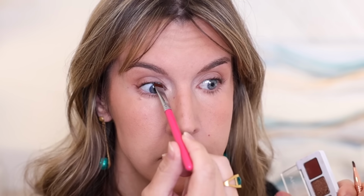So I first took an angled eyeliner brush. I have this little travel one from Sigma, the E65, and I could have used the angled portion of this Persona dual-ended brush as well. And I start with a little flick here, not a wing. We're going to smudge things. And you can use that same angled brush, or you can use a flat brush like I'm doing in the demo with this E15 flat definer brush from Sigma. I don't know if they still have these travel brushes. I just typically use travel brushes when I travel.